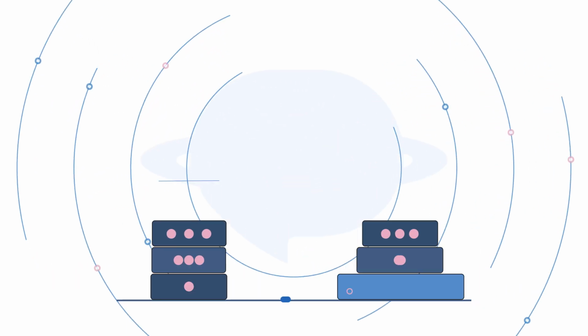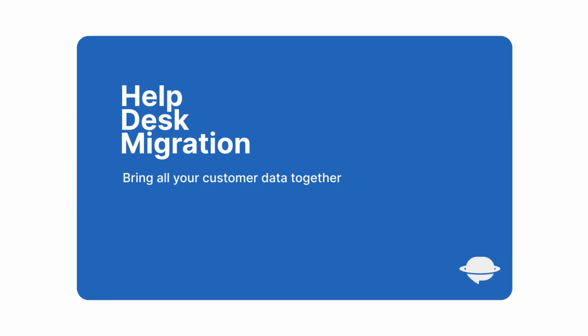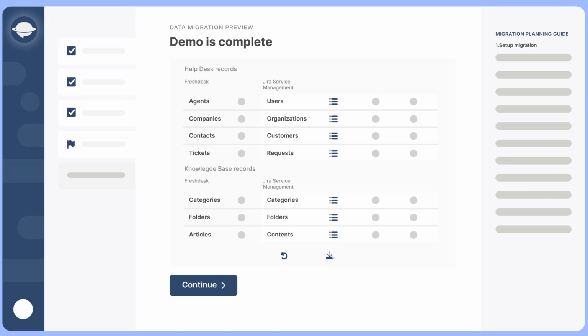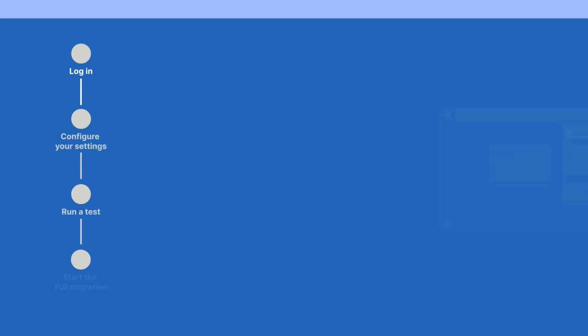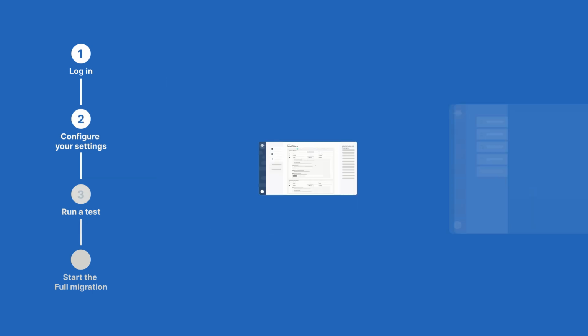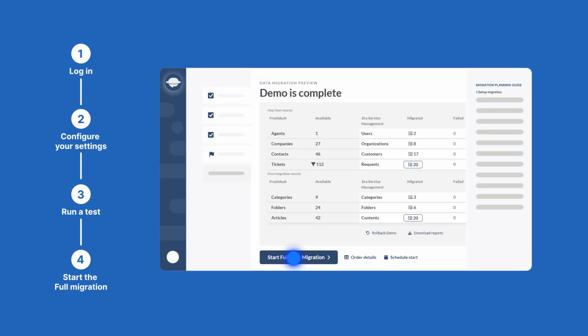Looking for an easy way to migrate from Freshdesk to Jira Service Management? Meet Help Desk Migration, an automated migration service that makes it simple to bring all your customer data together. Here's how the migration tool works. Simply log in, configure your settings, run a test, and when you're ready, start the full migration.